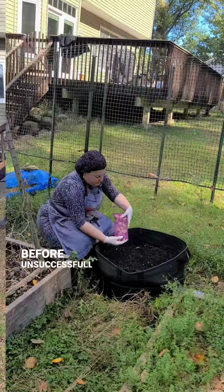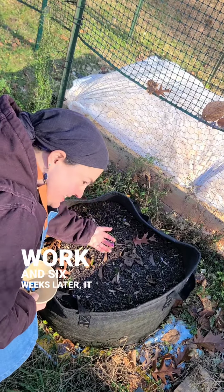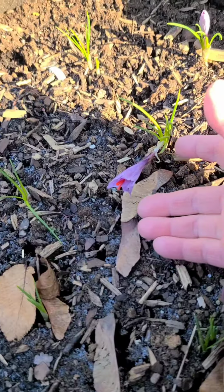Back in early October, I planted saffron bulbs in this large grow bag. The previous 2 times I tried this, I had used a much smaller planter and a different source for my bulbs. This time, based on expert advice, I was confident it would finally work. And 6 weeks later, it has. I finally have my first saffron crocus.